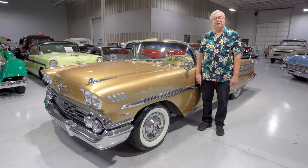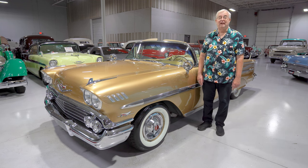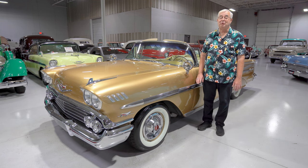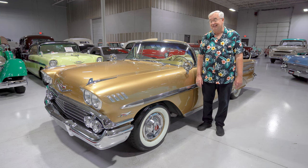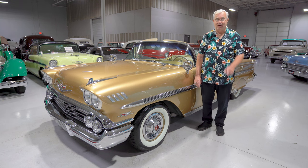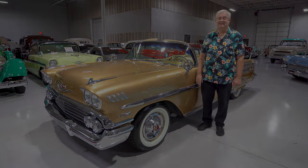Well, greetings from the sales floor of Ellingson Motorcars here in Rogers, Minnesota, northern suburb of Minneapolis, Minnesota. Today we're going to talk about Chevy's newest creation in 1958, to be exact. The Impala came out, and a convertible to boot. Give you all the details in but a moment.